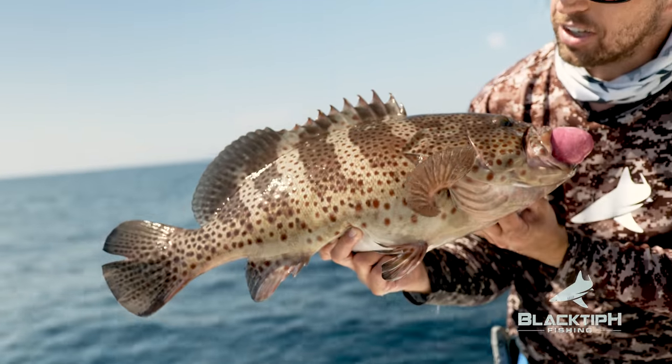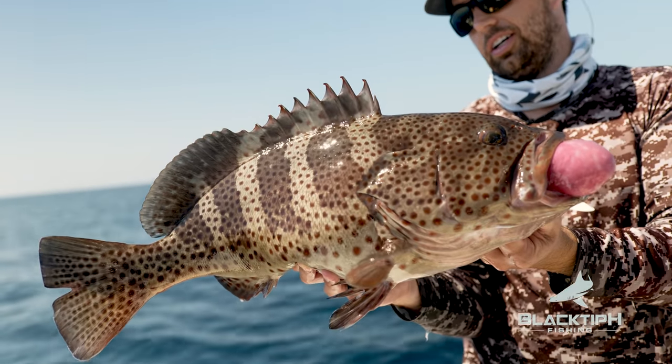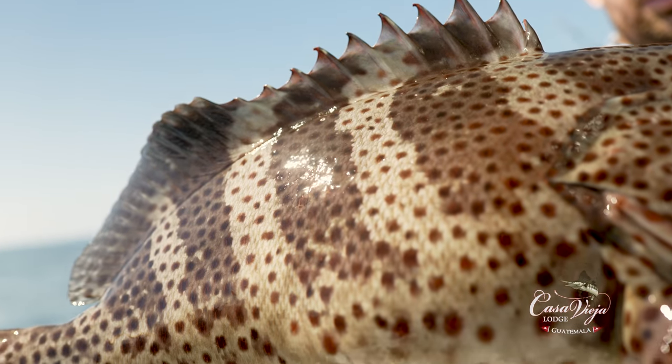It's like 8 pounds. Look at the beautiful spots on him. Big old pectoral fins. I mean, a dorsal fin. These things are so strong for their size. Oh my goodness. It's like a bass on steroids.